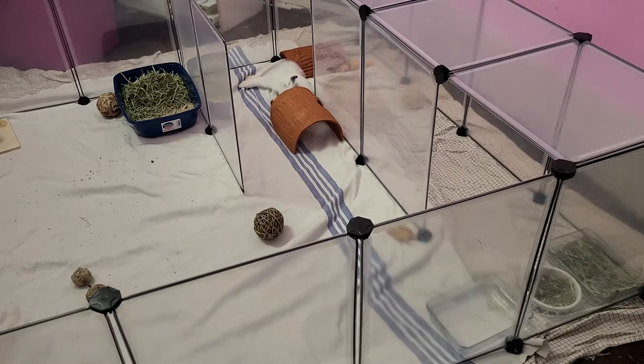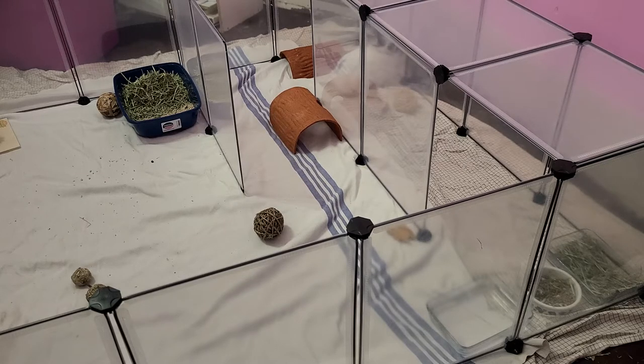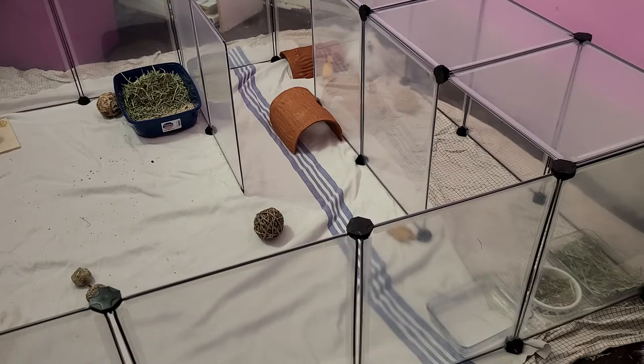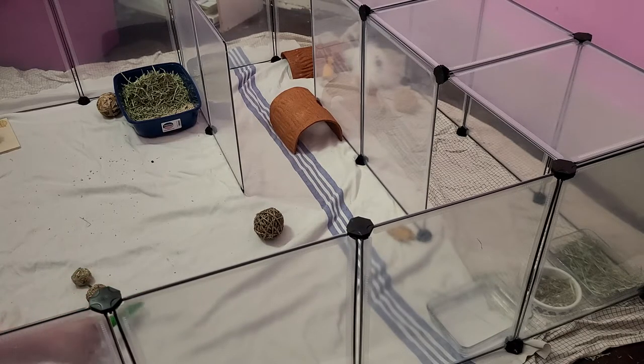Oh my gosh, look how he's laying. He's very relaxed. Look at him digging at his sheet over there. That's the first time I've seen him dig at the blanket like that. William! No, don't eat the blankie, William!